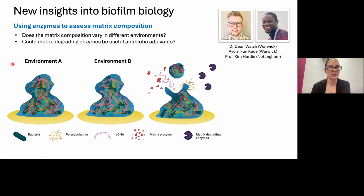So most of these species will make their biofilm out of a mix of polysaccharide, extracellular DNA and protein, but we wanted to know, does the ratio of those three different macromolecules vary in the matrix depending on how we grow them. And that will give us an insight into the basic biology of these organisms, but it could also tell us if we want to make an adjuvant to reduce or remove biofilm, what matrix component would we need to attack in order to do that, and perhaps prevent biofilm attachment or potentiate the activity of antimicrobials.